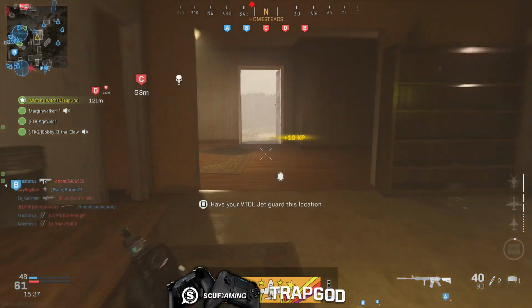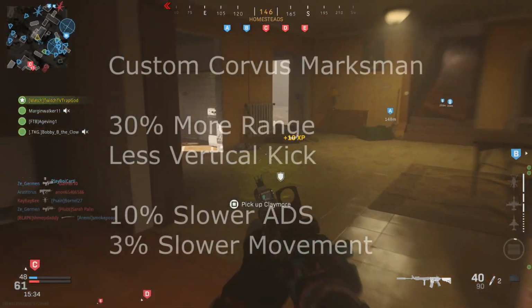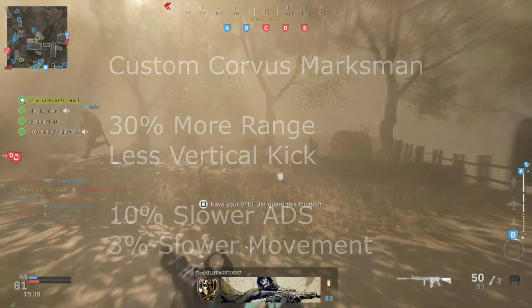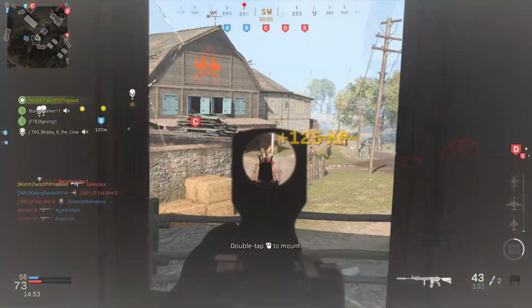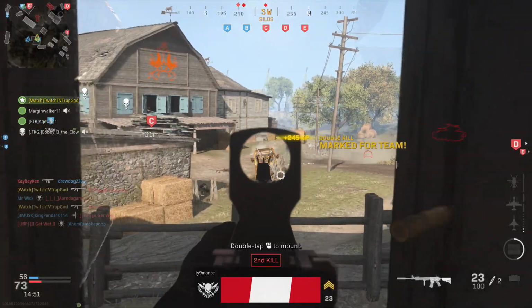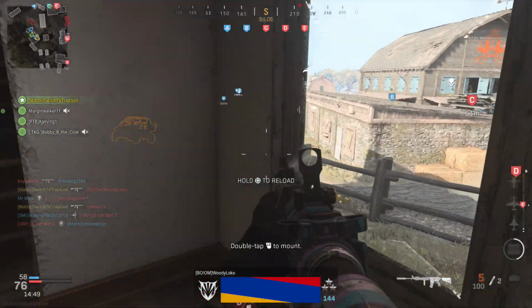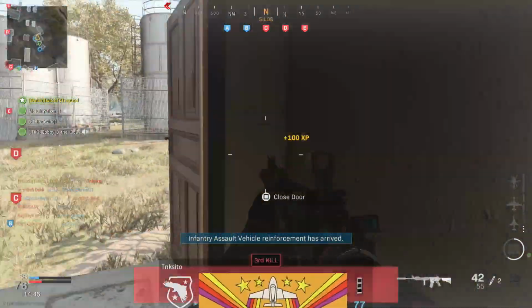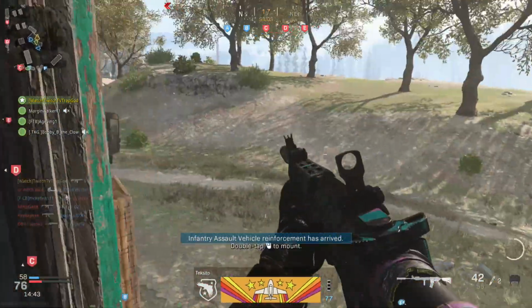So with the custom Corvus marksman long barrel, you're going to get a 3% slower movement speed, only a 10% slower aim down sight time, and only about 30% more range. So the range increase is on the lower end for long barrels for assault rifles. The aim down sight time is not a big negative at all, and the movement speed is pretty average.